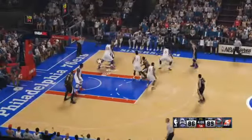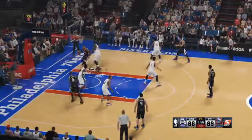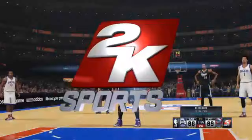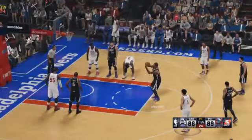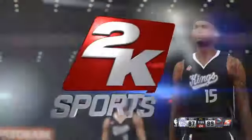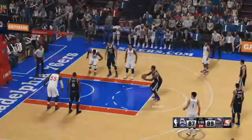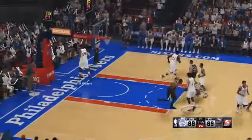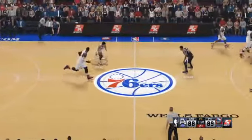Parsons outside. Here's Cousins. And so he earns a trip to the line. Officials saw the contact, and he'll shoot two. Well, DeMarcus Cousins in this one, he's got 10 rebounds and one steal. It's been a really complete performance for him today. No question, he's made an impact just about everywhere on the court. Both shots good from the stripe. The 76ers lead him.